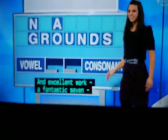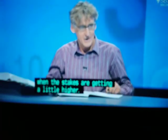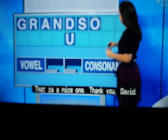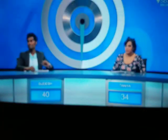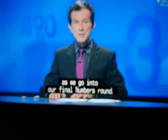Excellent work. A fantastic 7, particularly at this point of the game when the stakes are getting a little higher. You can actually go one higher with a lovely word, grandson, G-R-A-N-D-S-O-N for 8. It is a nice one. Thank you, David. So 7 each for Sadesh and Tanya. Well, only 6 points the difference as we go into our final numbers round.